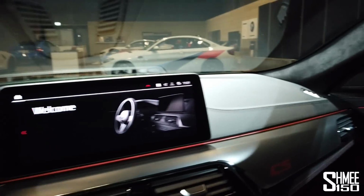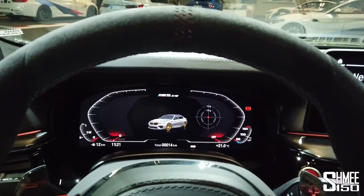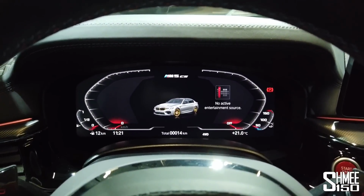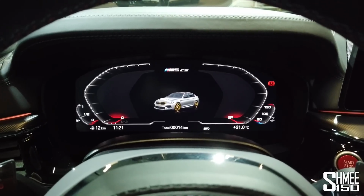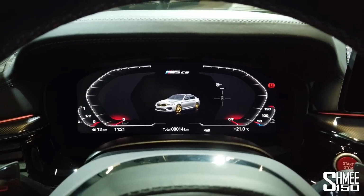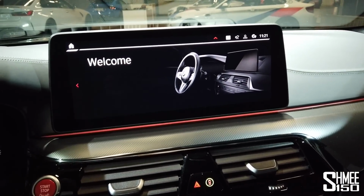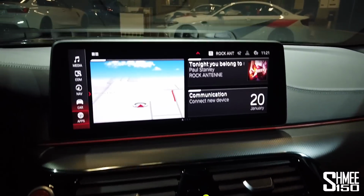But coming back to the front, you can see the large digital displays in the centre for the infotainment and the dashboard, which has the M5 CS logo, and also the gold bronze wheels on the car found in the centre. You can go through all of the trip controls, obviously this being a pre-production car sitting on 14 kilometres. The central screen, you can interact with it in many ways, from touch to the xDrive controller.